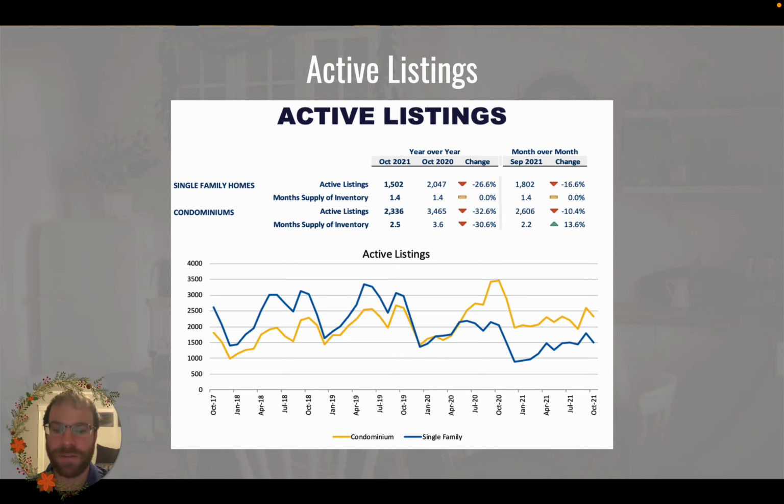And how does this look for the amount of active listings here? What we're looking at here is how many things are on the market right now compared to both the previous year and the previous month. So we can see that year over year, the amount of active inventory is really low compared to what we saw last year, dropping off 26% for single family homes, 32% for condos.